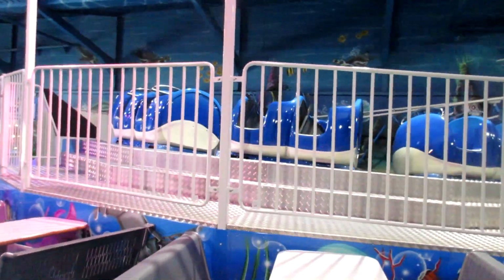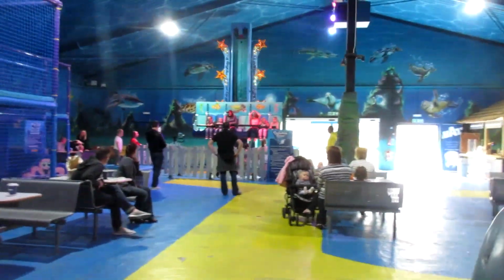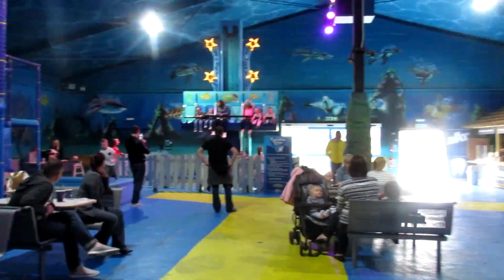The coaster's a bit rough. If you're an adult, be warned, it's a bit tight of a squeeze. But yeah, did the teacups. There's a drop tower which she hasn't done. I'm going to try and get her on it, but I can't promise anything on that one. But yeah, really, really nice.